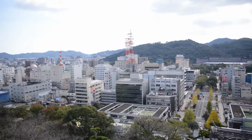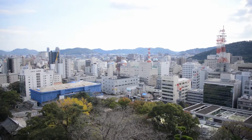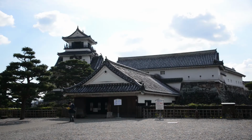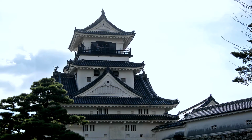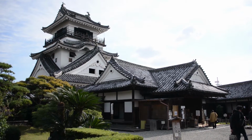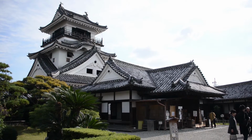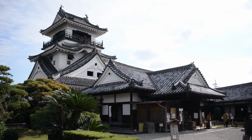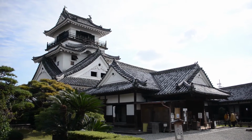But the Honmaru, or the center part of the castle, including the living quarters for the daimyo, I believe, the tower and the main tenshu, the keep piece, remained completely intact. It was untouched by the fire. Everything else burned down, but that part survived. And because of that, it is the only remaining intact, completely 100% Honmaru in Japan out of all the castles. It's the only one that is completely the way it was when it was built.